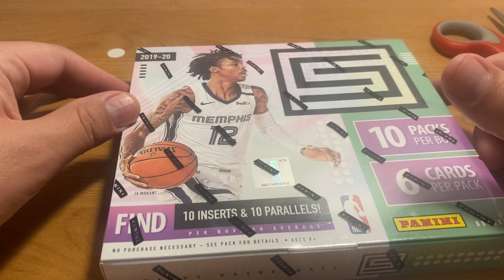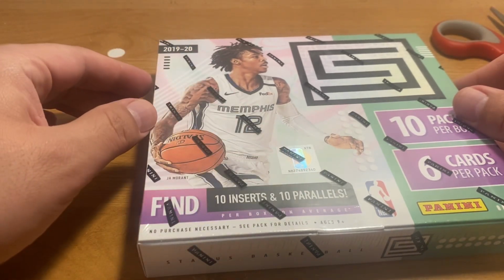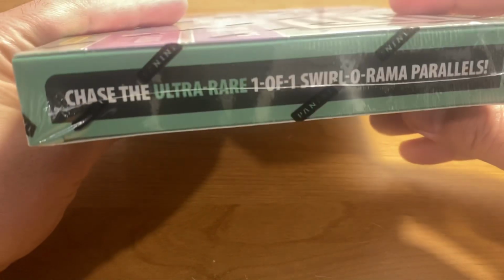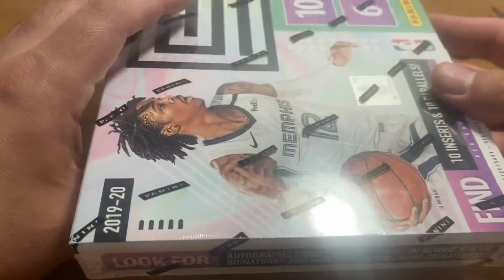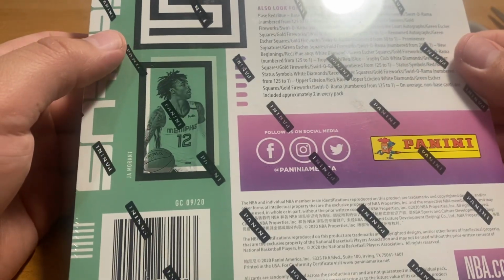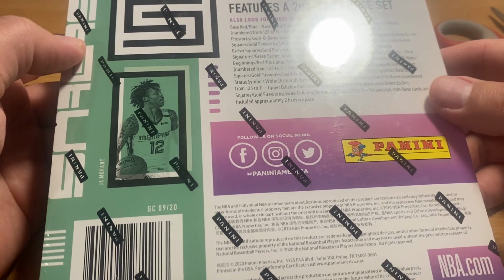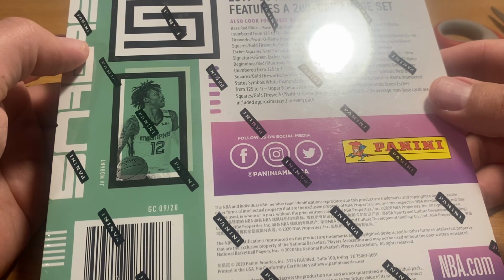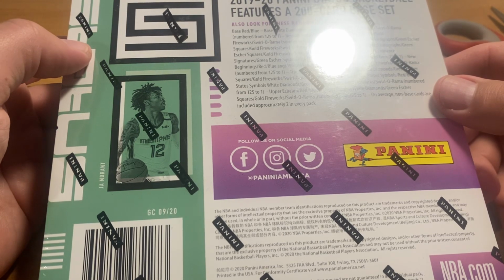You get 10 packs, 6 cards each, so that's 60 cards, and you get 10 inserts and 10 parallels. Now I don't think there are autographs guaranteed, but there are autographs you can get, and we may find that it's one per box, and they just don't want to say it, but I don't really care about autographs. Honestly, they're usually crap. What you want is numbered cards, and this has quite a few.